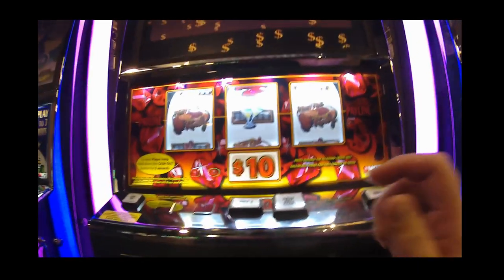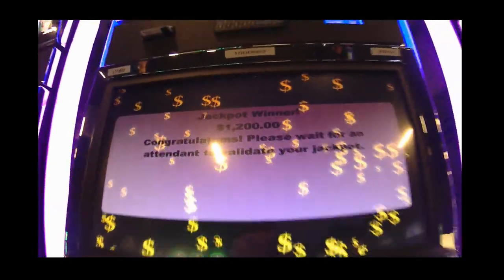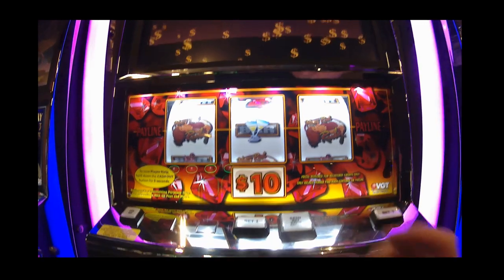All right, guys, $10 Red Ruby, paying off pretty good, I'm on a hot streak. So, right, $1,200, not too bad, but like I said, I still had $3,000 left on that machine, so that was cool, but probably about 30 minutes before this, I hit this.